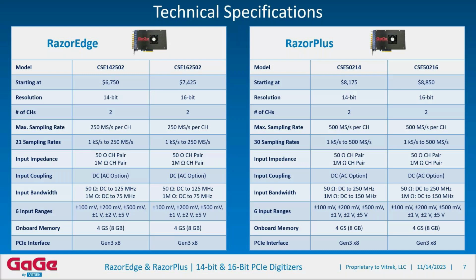The RazorPlus, which is at the right-hand side table, is our middle series of 14-bit and 16-bit digitizers. Its features are basically very similar to the RazorEdge, but it has a faster maximum A to D sampling rate of 500 megasamples per second per channel, thus offering a total of 30 software selectable sampling rates from 1 kilosamples to 500 megasamples, and more input bandwidth of up to 250 megahertz with the 50 ohm input impedance connections, or 150 megahertz with the 1 mega ohm input impedance connections.